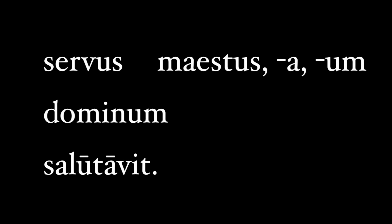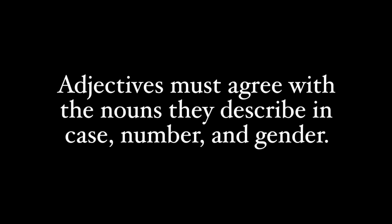So let's add some flavor to our sentence. Let's make the slave sad. Maistos is an adjective that means sad. And it's an adjective, so it's going to describe a noun. Here, servus. Here's the rule for adjectives. They must agree with the noun they describe in case, number, and gender. And that's a good rule, so let's apply it.